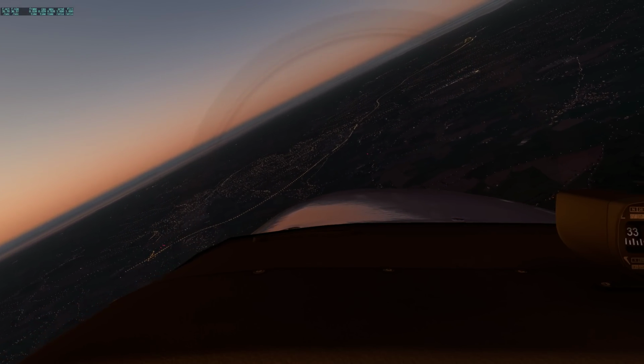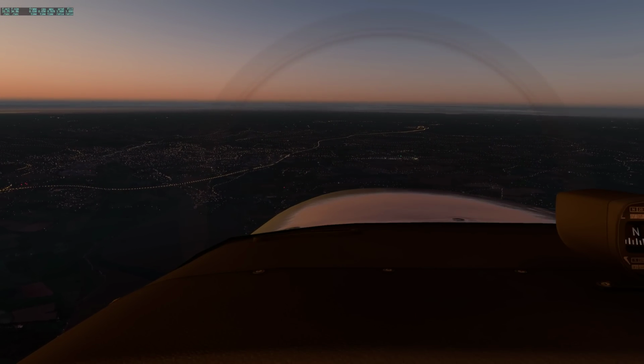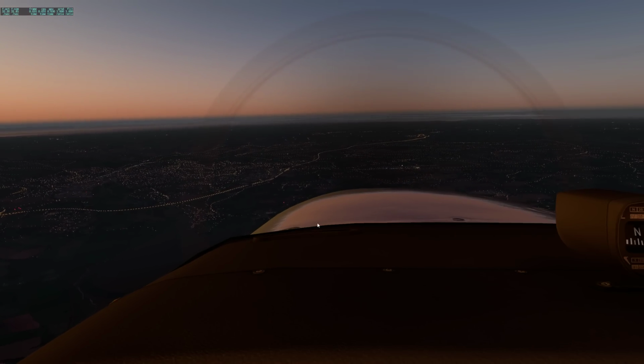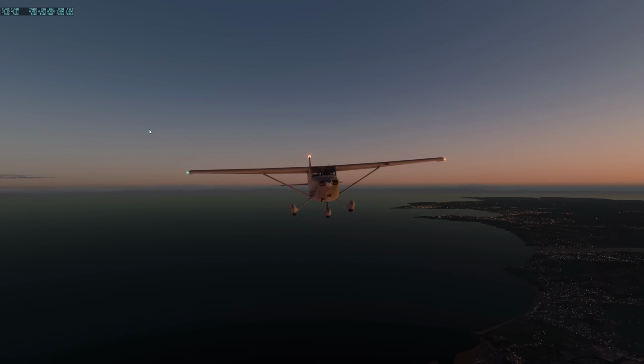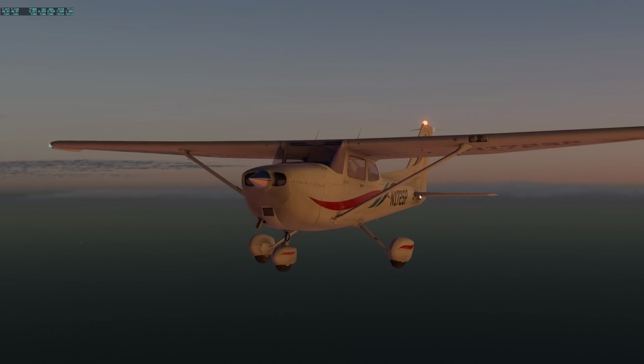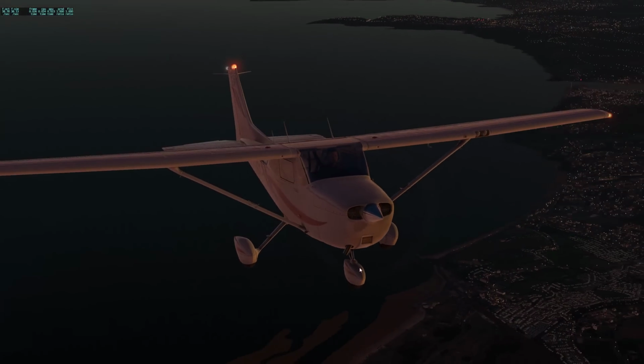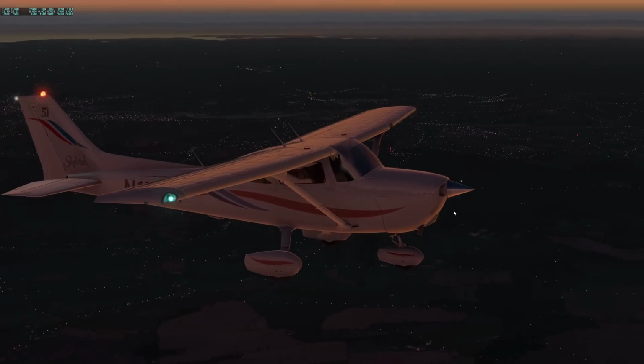See the reflections on the front of the plane and the lighting is just great. And the thing is, I've actually got reflections off in the settings. I understand it's still very buggy, but without it, even on minimal settings, you can see it still looks really good.